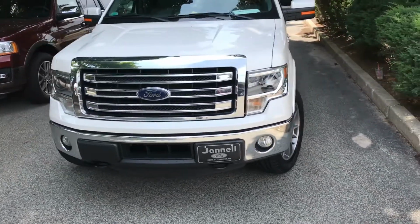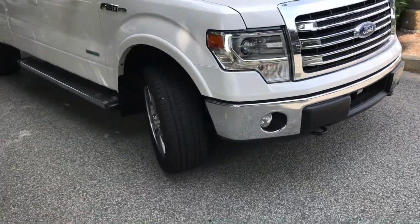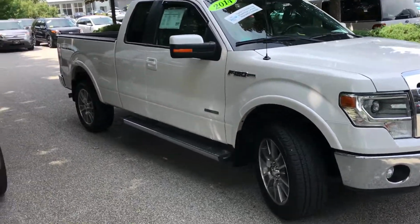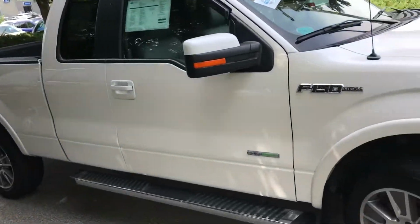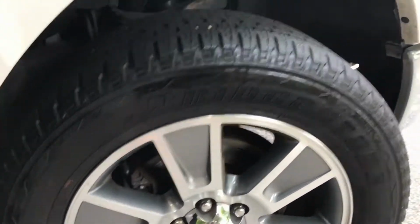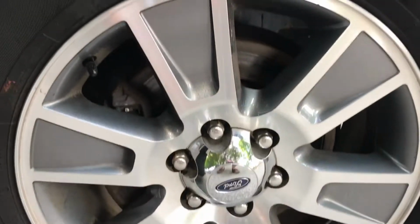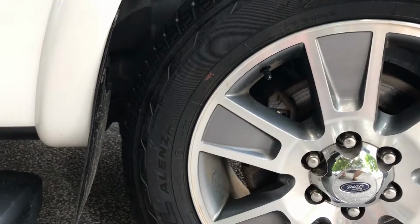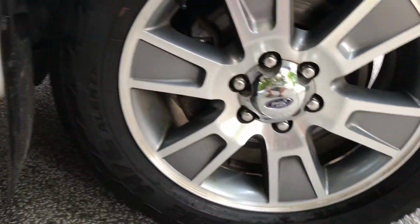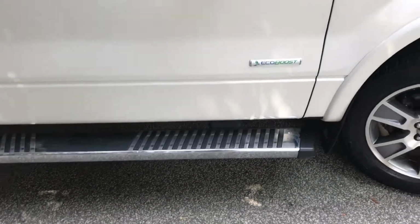Like I said, this is a Lariat, so you get the projector HID headlights, fog lights, chrome bumpers, that 6.5 foot bed with the super cab. You can see nice Bridgestone tires. They're in very good shape. They're almost brand new. These are 20-inch wheels. Very nice looking. See the chrome running boards and the Eagle Boost badge.